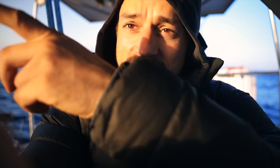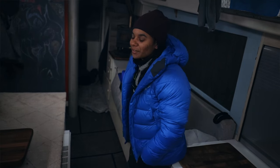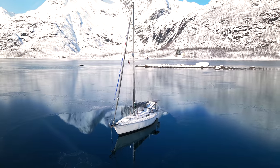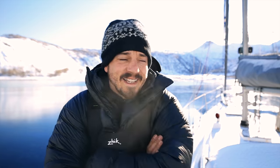Well, if you're curious, it is now midnight. That's the midnight sun. Putting this thing on was just like a little slice of happiness because you put it on and you're instantly warm. Or waking up on anchor, before we start the wood stove, you just come out of bed, put this on.